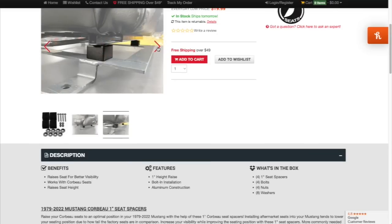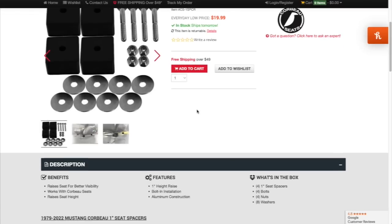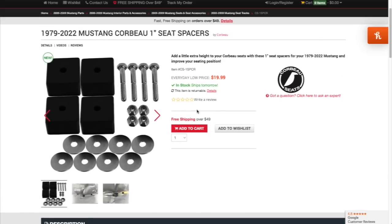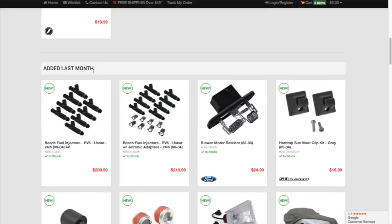Let's look through here. Yeah, that's a pretty nice little deal there. So $20, you can't beat that. It keeps you from having to go to the store. Well, I guess $40 total if you needed both sides. So what else? This was added last month.